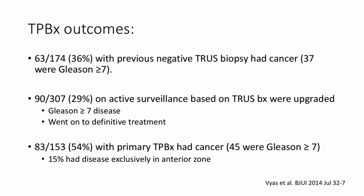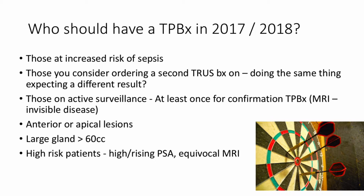So who do I think should have a transperineal biopsy in 2017, 2018? Those patients at increased risk of sepsis. Those patients who you consider ordering a second TRUS biopsy on, I think you have to ask yourself, are you just doing the same thing and expecting a different result?